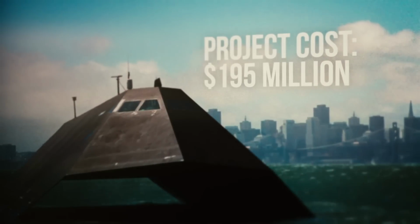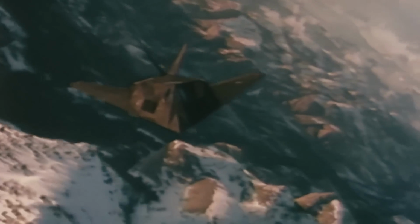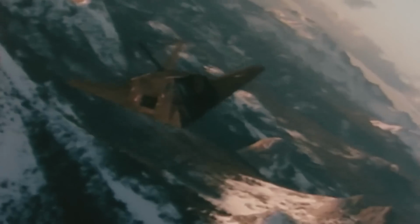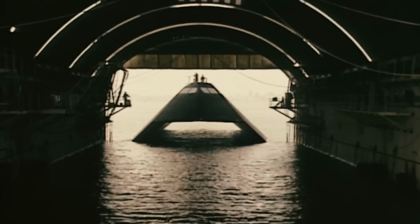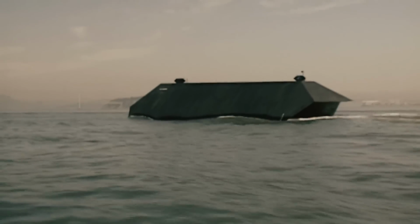The most logical thing that we should do, we thought, was just make a stealth fighter that could travel over water. And so if you look at the front view of the stealth fighter and the front view of the Sea Shadow ship, you can see that they're almost identical. Same surface slopes, same materials on them for absorption, and so on and so forth.